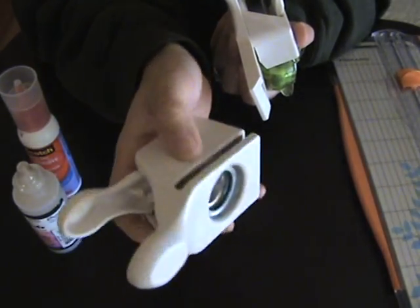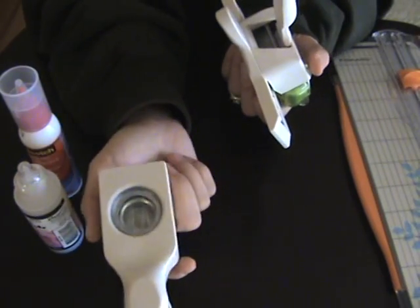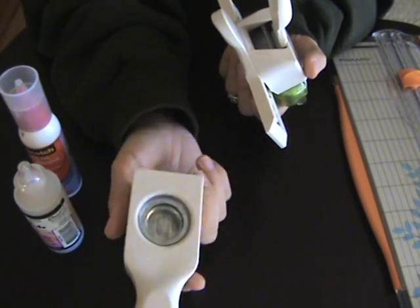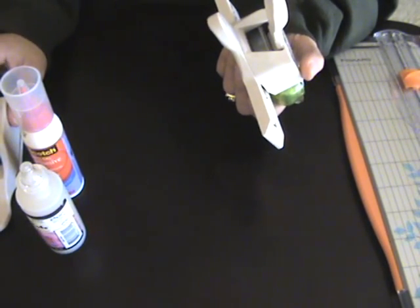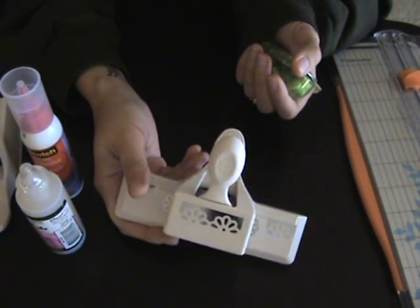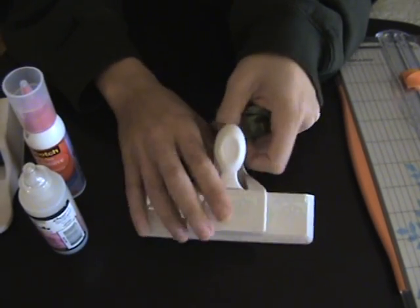Love this. I use this one a lot. I use this one to make the tab pulls on the pages. And I use my bigger one, my 1.5 inch, for the base of my handmade flowers. I love this one, and I have the dot one too, the scalloped one. I love all of her border punches.